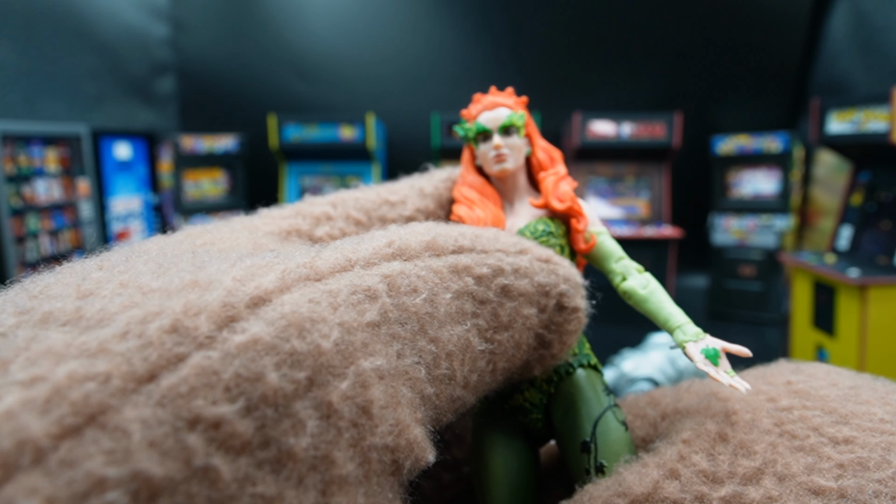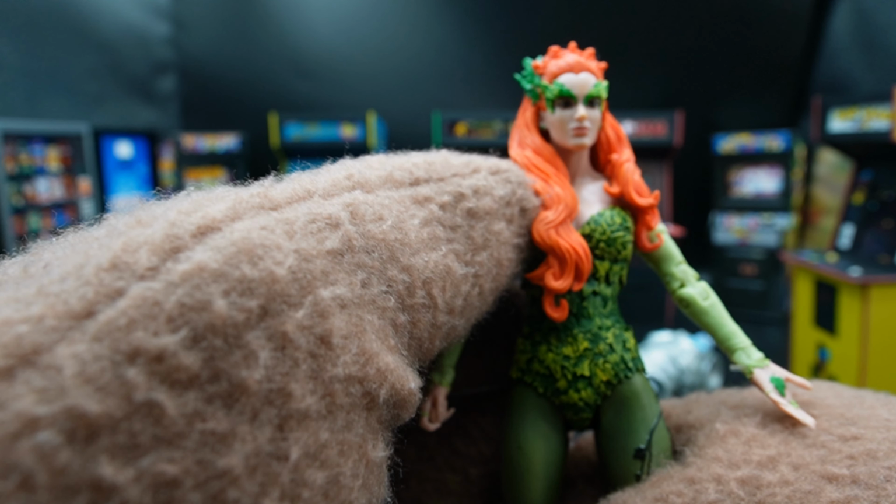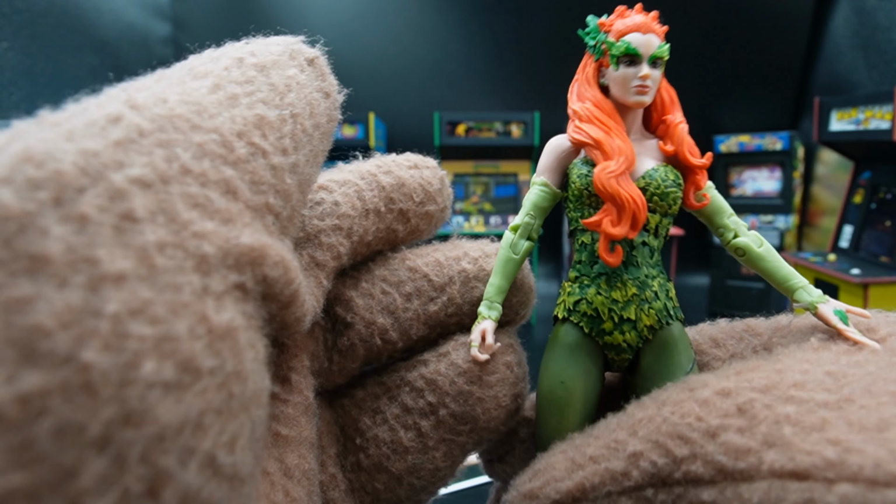If you look at her eye, her face, and you squint a little bit, you can see Uma Thurman, but you do see Poison Ivy, so I guess that's better than anything else, so kudos to that.